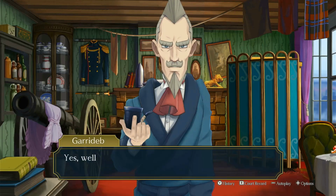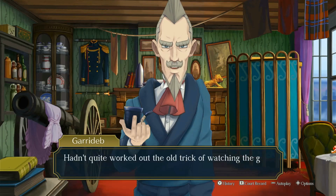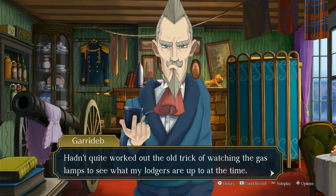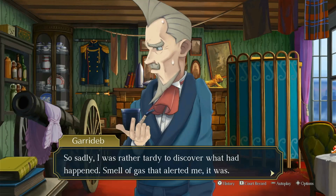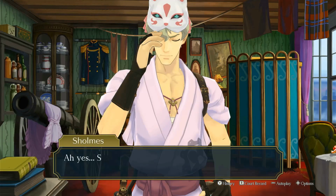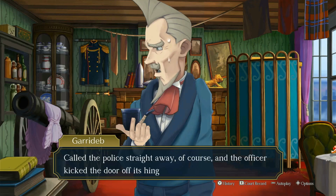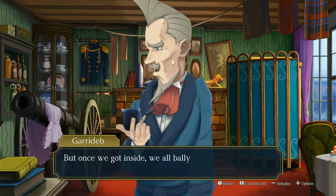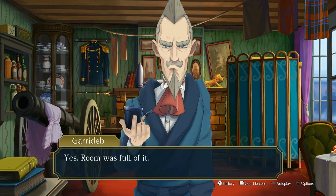Yes, well, anyway, it was one morning about a month ago now. Hadn't quite worked out the old trick of watching the gas lamp to see what my lodgers were up to at the time. So, sadly, I was rather tardy to discover what had happened. The smell of gas that alerted me it was. Oh yes, synonymous with the smell of death. Called the police straight away, of course, and the officer kicked the door off its hinges. But once we got inside, we all badly collapsed. Because of the gas? Yes, room was full of it. No air at all. Stove must have gone out while the poor chap was sleeping in his bed.